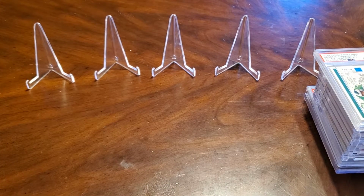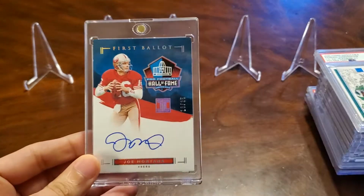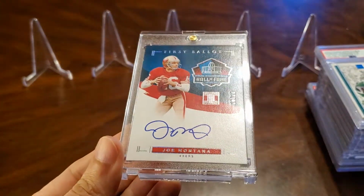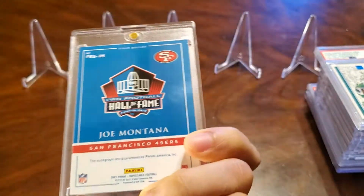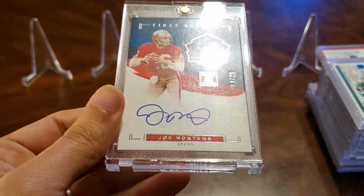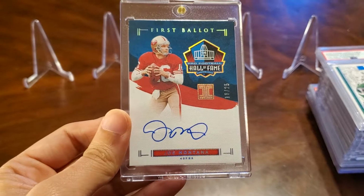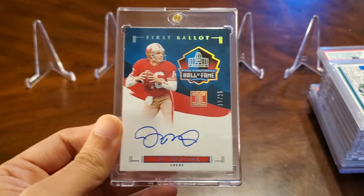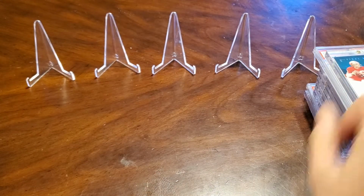All right, next up, another legend. Joe Montana, on card from Impeccable. This is the Hall of Fame. This is from this year's Impeccable 2021. Numbered to 25. Pretty card for Joe Montana.